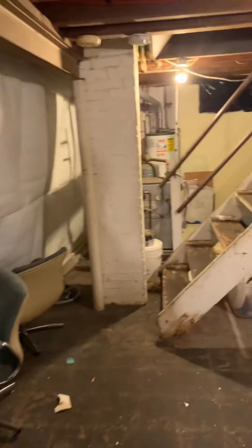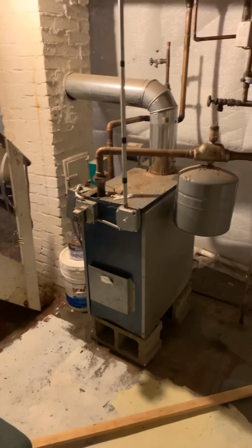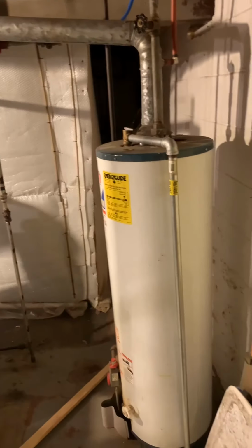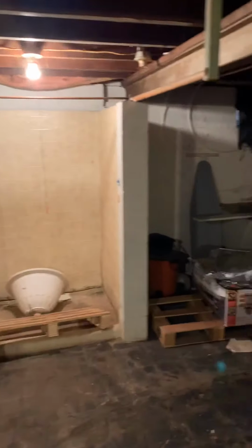Over here we got a laundry sink, washer and dryer. Let's see. Looks like we have a new, freshly updated electrical service at some point. There's breakers. Looks like a 150 amp service and mostly new wiring. Boiler. Worked last winter. And then that kind of storage room back here. But the walls look relatively straight. Looks like they might have had a shower down here at one time. Might be worth fixing up.